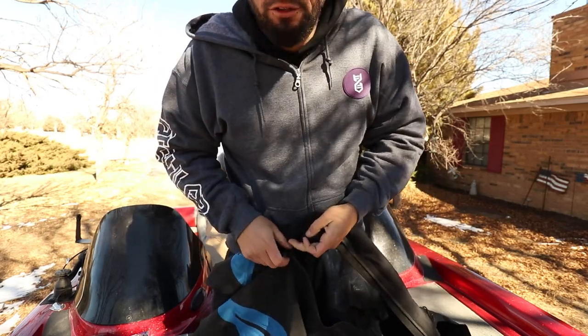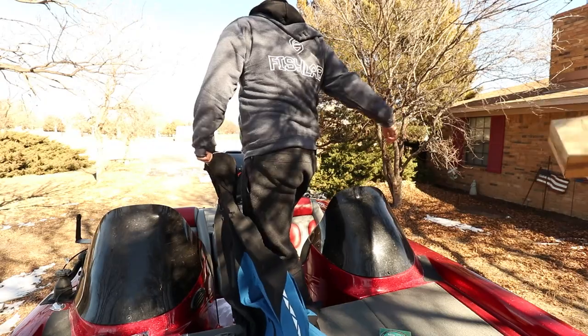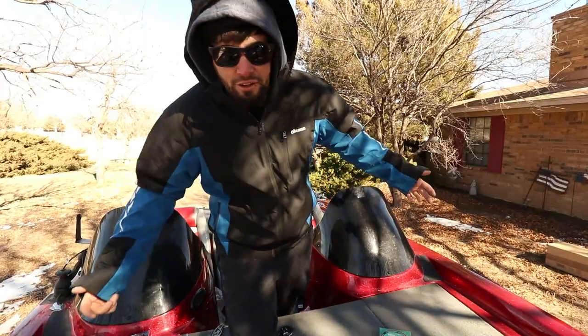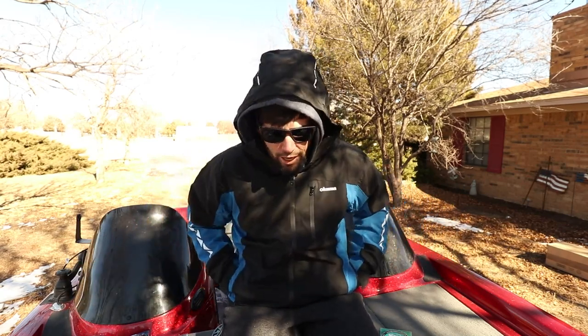I'm throwing this on too, dude. I gotta see how this looks. This looks freaking awesome. Get out of here. It still has that new jacket smell. Love it. Imagine it's raining right now. I also got another rain jacket as well, which is just a lightweight rain jacket. Looks awesome. But yeah, where were we?